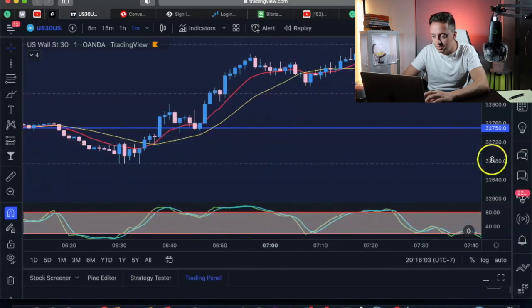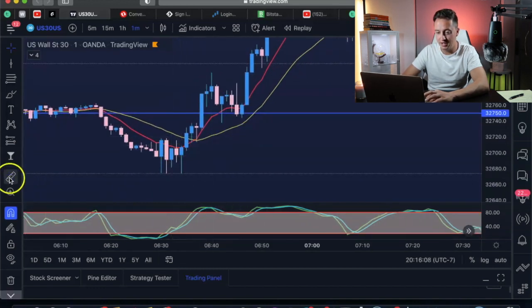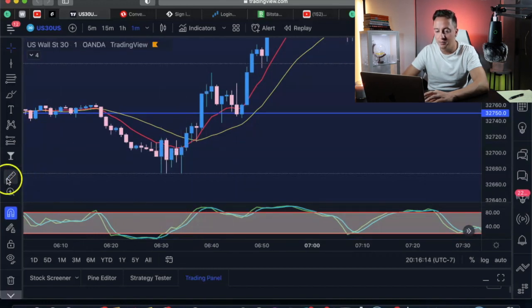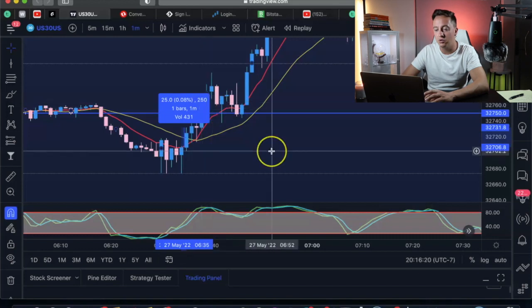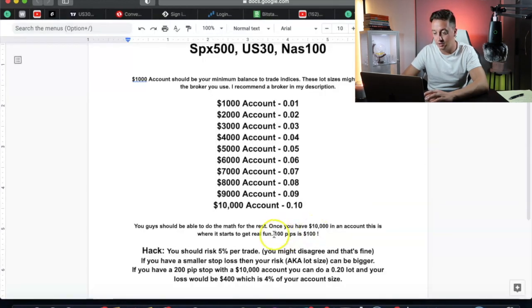So if we zoom in right here, I want you guys to notice that this setup right here, the risk is 330 pips, 33 points. But check out the reward. Check out this first 1 minute candle. It shot up 250 pips. So imagine if you have 10 racks in your account and you just caught 250 pips. That's $250 in a day.